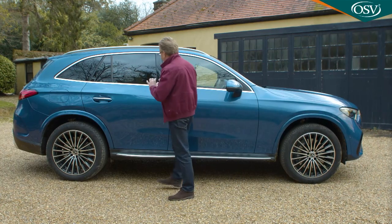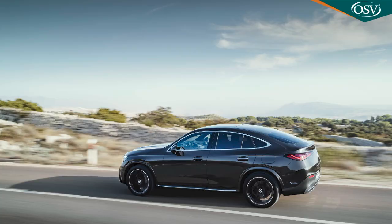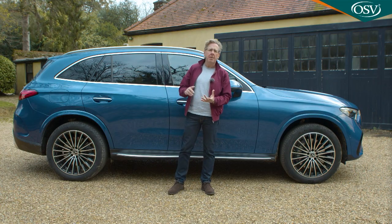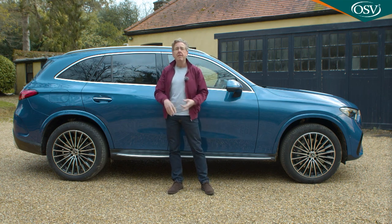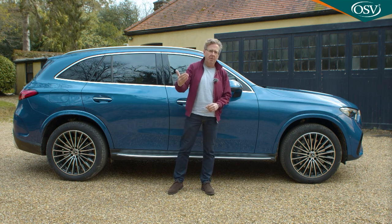There are two body styles in the range, this SUV version and the sleeker GLC coupe. The latter having been just announced at the time of this test, we expect it to require around £3,000 more. Either way, there are three trim levels, AMG Line, AMG Line Premium, and as in this case, AMG Line Premium Plus, which have a nice simple pricing structure. There's a cost of £5,000 each time you step up the rungs.